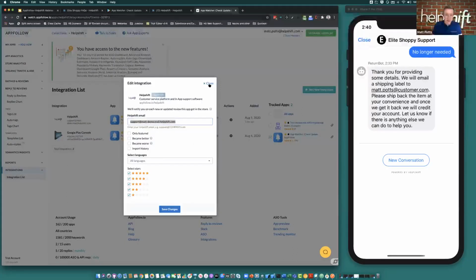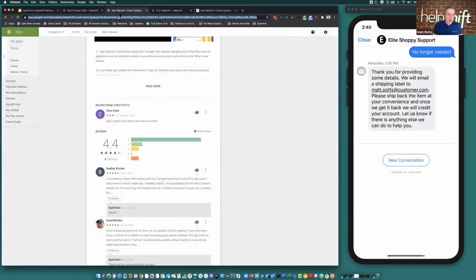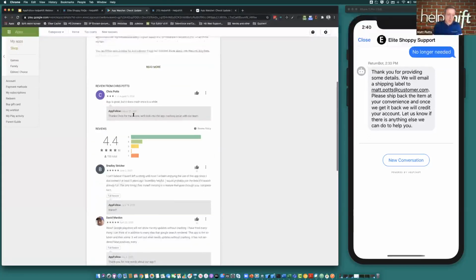So that's the integration. So what I'm just going to do now is go back to the App Store, and I'm just going to do a quick refresh. And there we go. We can see now that this review that Chris posted, I've just replied back from within Helpshift via AppFollow, and we can see that review is now back in the App Store. So just a quick overview of how you can respond to those app reviews via AppFollow from within Helpshift as the agent. So that concludes the demo. Thanks very much for watching. I'm going to hand back over to Jake and Vera.